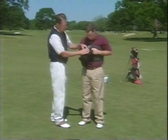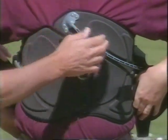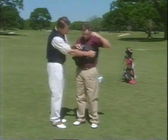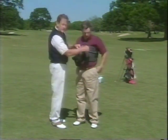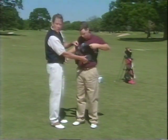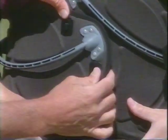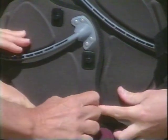First thing you should notice in order to have it on correctly is these rails will be on the top of the swing jacket, not on the bottom. If you've got them on the bottom, you've got the swing jacket on upside down. You should see these rails as a smile, not a frown. They slightly turn up this way. Now, once you have it on, it goes up around your chest. You'll notice there's 3 tabs and 3 holes. You just simply put the tabs through the holes and then turn the tabs, locking them in place.